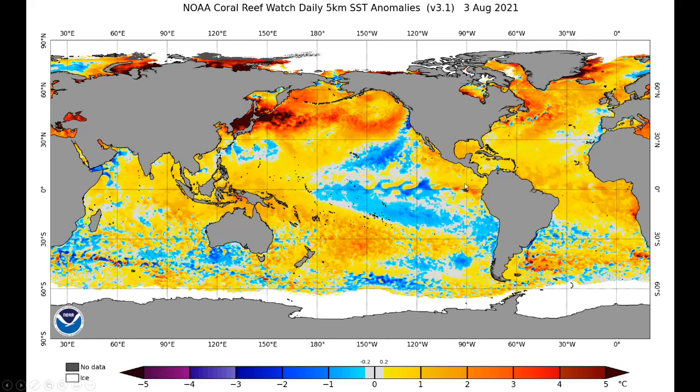be a huge impact. Again, even if they don't develop in the main development region, once these things start getting north, 25, 30 north, and they start ramping up, that obviously is going to be a problem. So we'll have to see how that evolves over the coming weeks. But something I'm keeping an eye on is how this area is going to go.